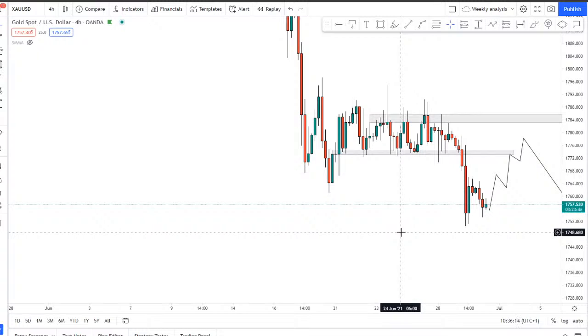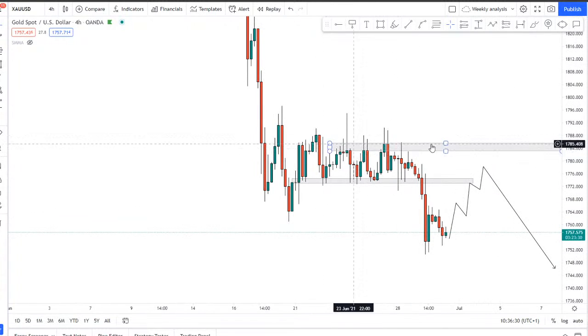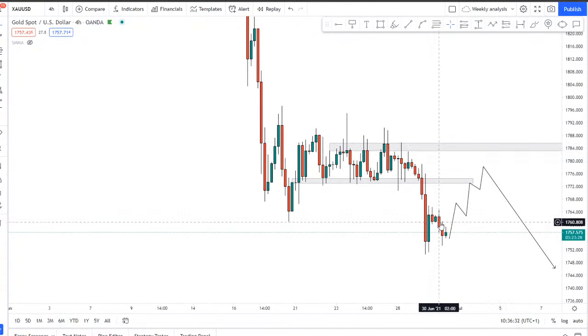So yeah, gold more room to the downside, but I think first we're going to retrace to the upside, and then we could be looking for some nice shorting opportunities to take that down again on the lower time frames, whether it's at this support resistance here or that level up there. But yeah, I think retracement first and then another push to the downside there.